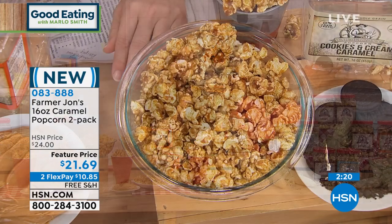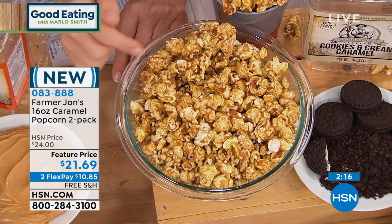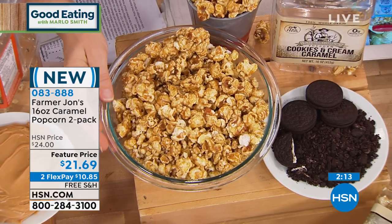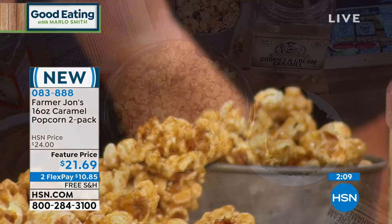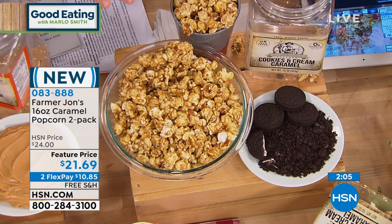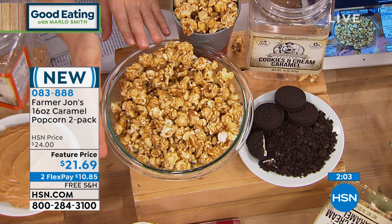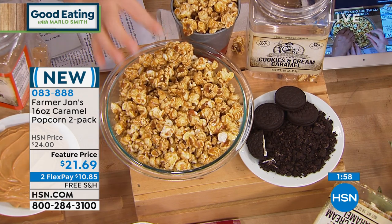This is the cookies and cream. I was going to say we had the question about cookies and cream. I've had people taste this for me, and they say it tastes almost like ice cream. It's just a really nice treat. And it's made from that ever famous cookie with the two chocolate cookies and the white creamy filling, paired with, of course, Farmer John's grandmother's caramel recipe. But it's absolutely delicious, the cookies and cream.